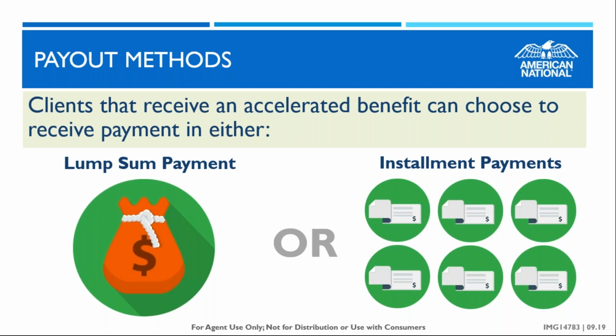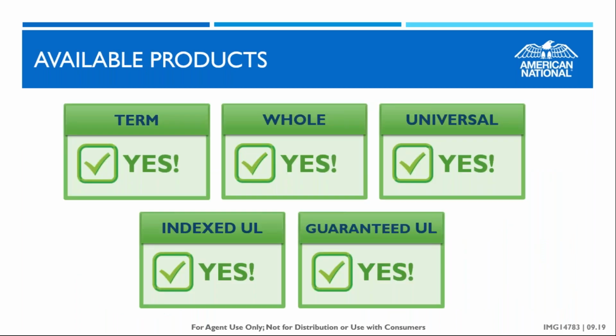There are two payout methods when a customer receives their ABRs, or if they want to accelerate their ABR. They could either receive it in a lump sum payment, or they could do installment payments, which you see a lot of people doing, especially if they have recurring medical bills or scheduled payments for medical expenses. They could do installment payments with their ABR payment to pay for those.